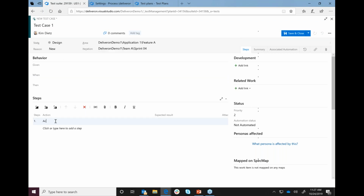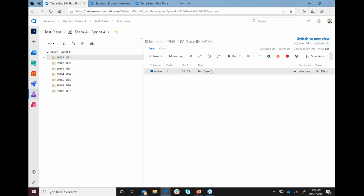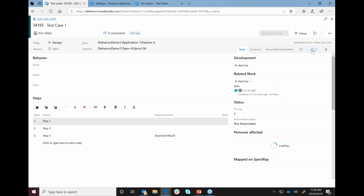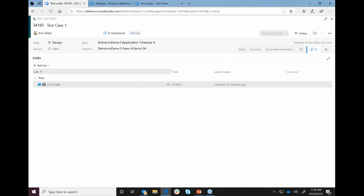All right, so I'm going to just put some steps in here real quick. So you can identify your different steps that you need to execute as part of this test case. And we'll say our expected result is here. All right. And now I'm going to save this, and I would continue to go through and create any test cases that I would need in order to validate the acceptance criteria for that user story. One thing to also note is when I go here to my linked work items, I can now see that this test case that I've created traces back to user story 1. So it really provides that full traceability, even from the test case back to that user story.